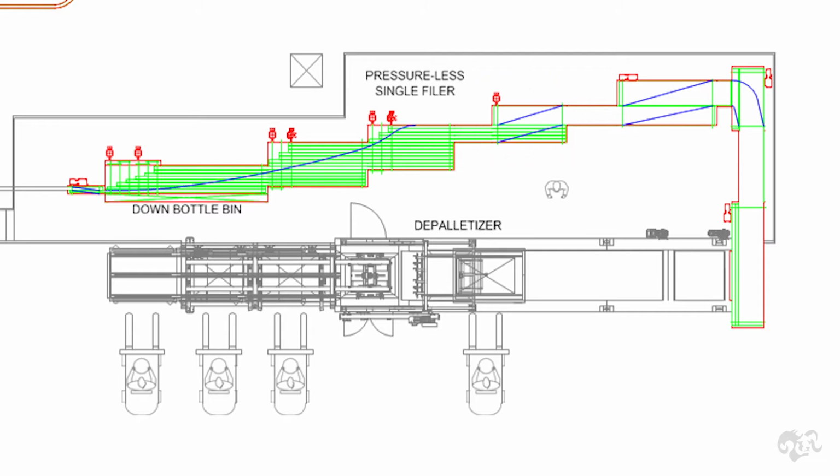The next thing we see is the pressureless single filer itself, and basically broken into 3 zones. And the heavier the bottle, the lower the center of gravity of the bottle, the guide rail can be a little bit more aggressive, which means that the combiner could possibly be a little bit shorter.